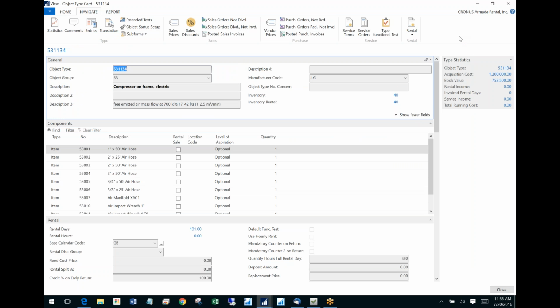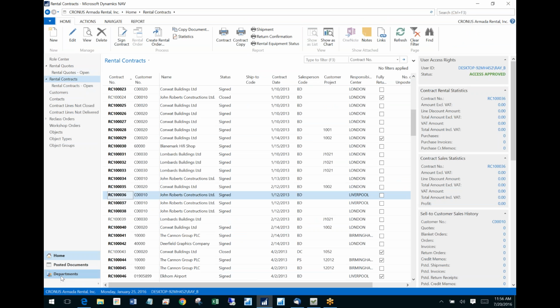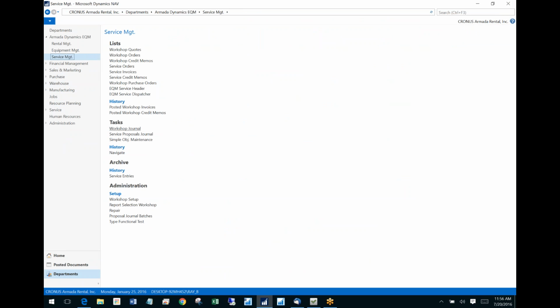And during the course of your service process, there is a service proposal that is suggested by the service proposals journal, and it goes through all of your equipment. It goes through their counters and their dates, and that will suggest maintenance items that you can turn into workshop orders.